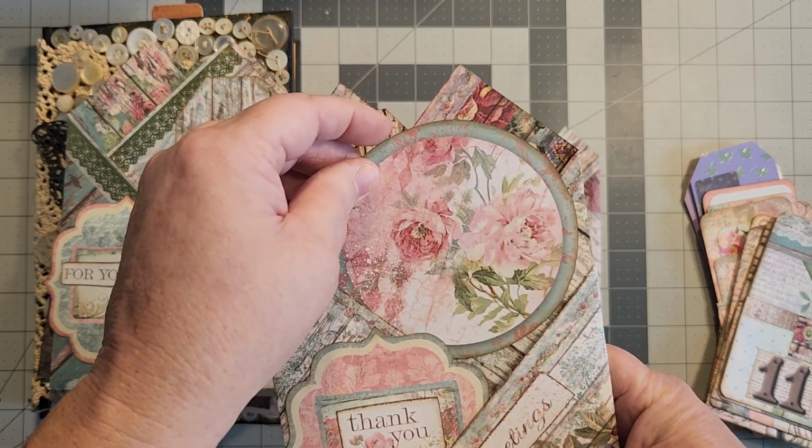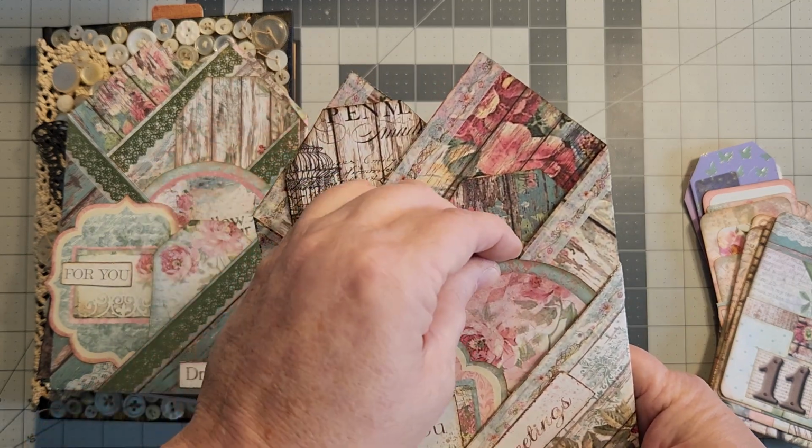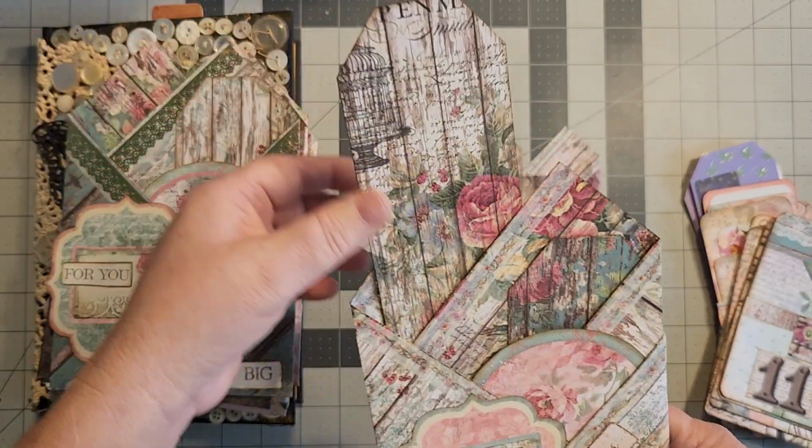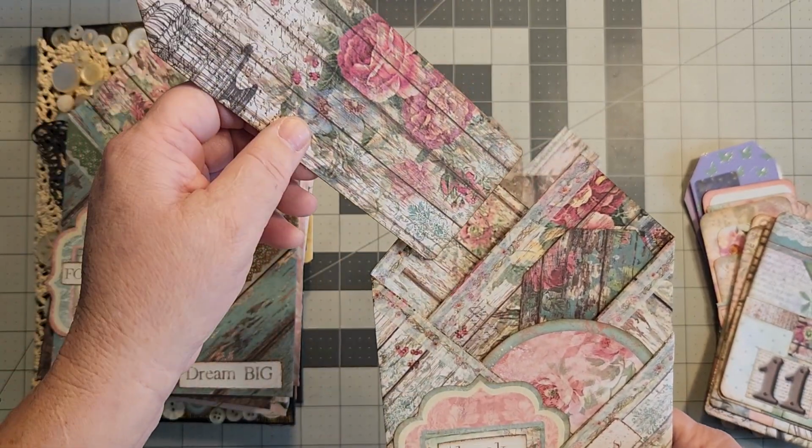Let's see. So I've got "thank you" there. So I'll put just a plain flower round there. And then here is the other one that has part of a bird cage.